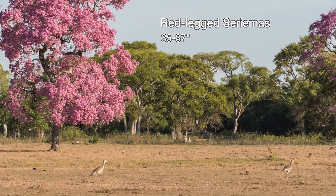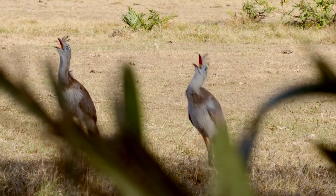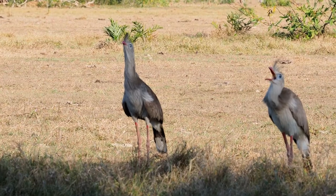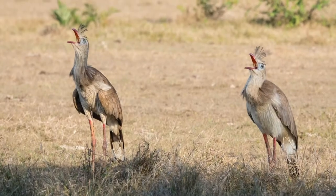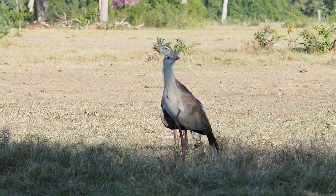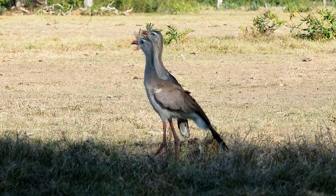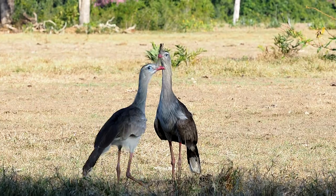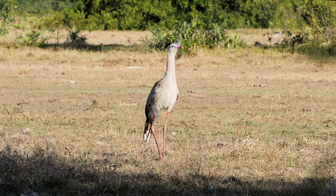The red-legged seriemas are large, long-legged, long-tailed birds of the open fields of the Pantanal Cerrado. They have raptor-like heads, but are not related to the raptor family. Seriemas remind me of the similar-looking and behaving secretary birds of Africa. Seriemas are usually seen singly or in pairs as they stride about foraging for large insects, rodents, and lizards.